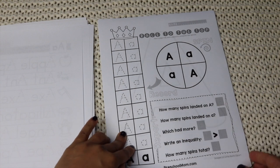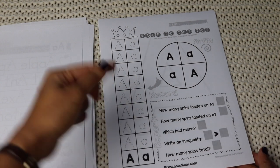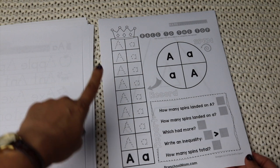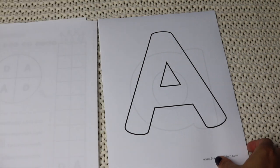So I would just put a brad through these pages and let her use a paper clip on that. Super easy. And then we would just move the brad every day. Here you have some tracing, and then they can write how many spins landed on it every time.